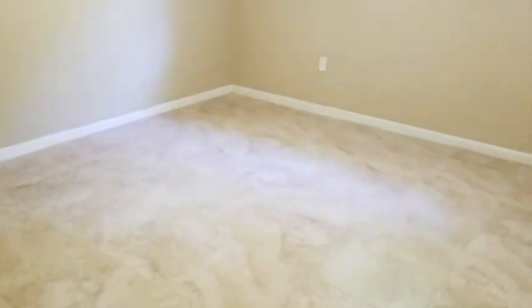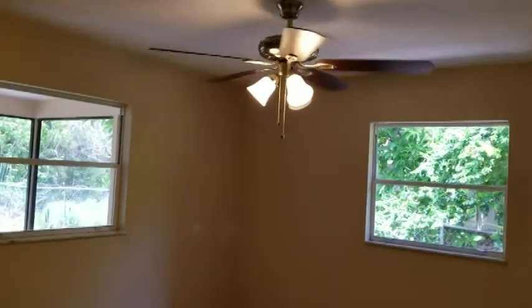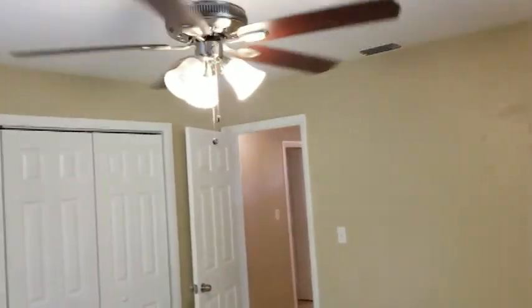Again, very large. This is actually the smallest of the three bedrooms, but it is a very nice sized room. You can hear the echo of my voice in here. This one looks out onto the screen lanai. And looking back this way, here we're looking straight up at our ceiling fan.